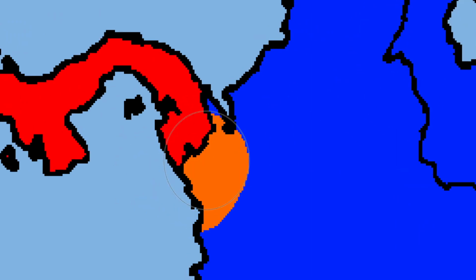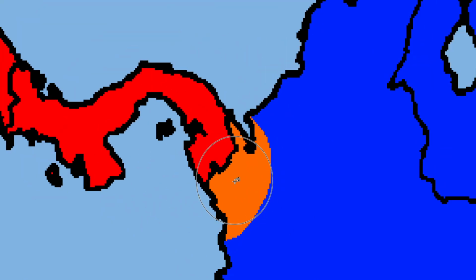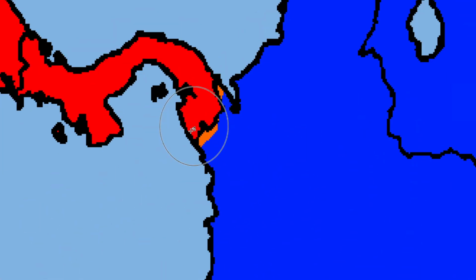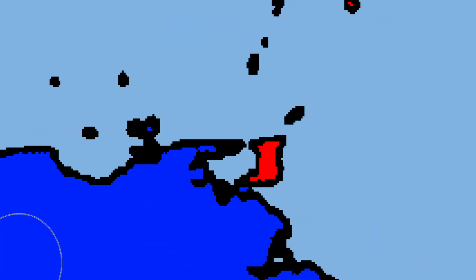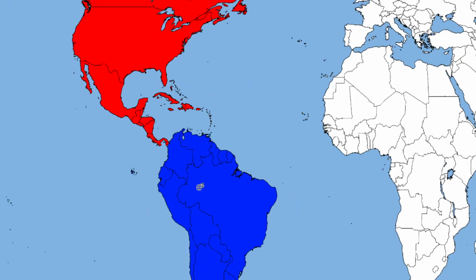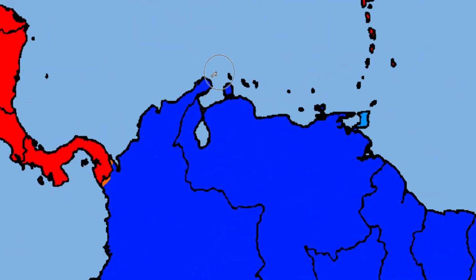Although there is, if you didn't know, a massive kind of jungle here. It's a swamp actually, not a jungle. So push-in is very, very slight with only a few Panamese troops. Whereas over here in Trinidad and Tobago, the Venezuelan army makes a landing and captures the island. With this, a stalemate is reached quickly as nobody can pass.